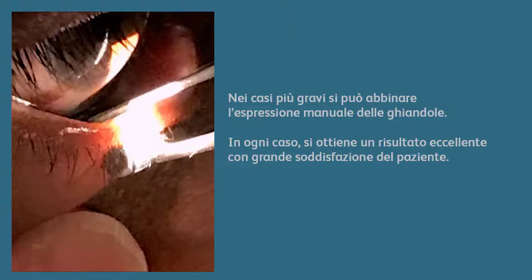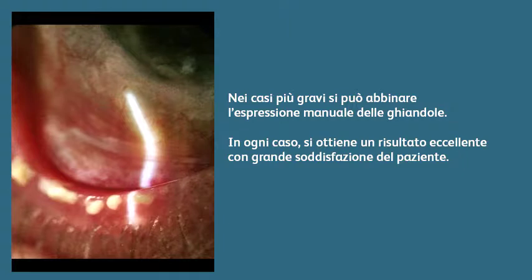Now, probably the most controversial issue is whether you squeeze or express from these glands post-procedure. Many of the surgeons aren't, but some of the surgeons are, and it really depends on the severity of the disease process as well.